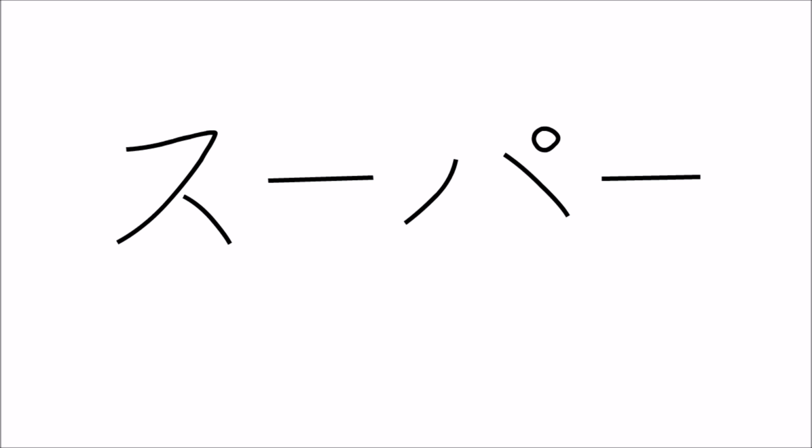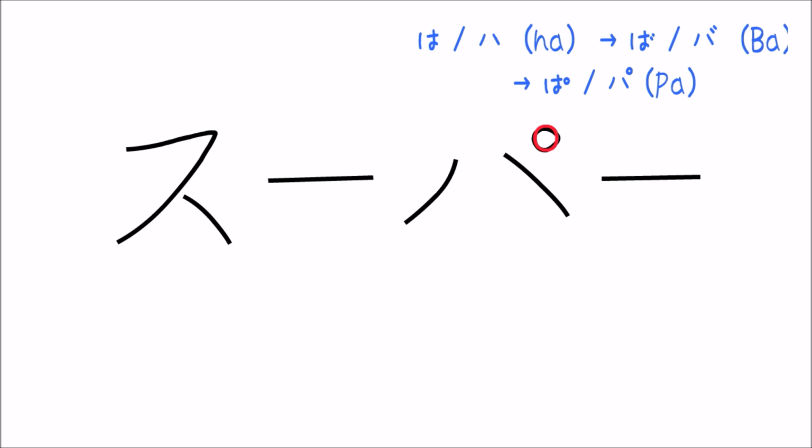We have a few more new words. This one needs an explanation. If you ignore the little circle, do you recognize it? The first character is su, and because of the dash, it is su, prolonged sound. And without the circle, it's ha, right? But because of the circle on the top, ha becomes pa. So when we add dots, ha becomes ba, and when we add a circle, ha becomes pa.